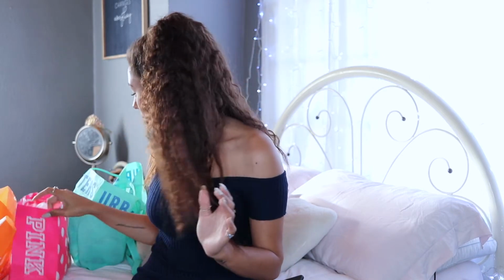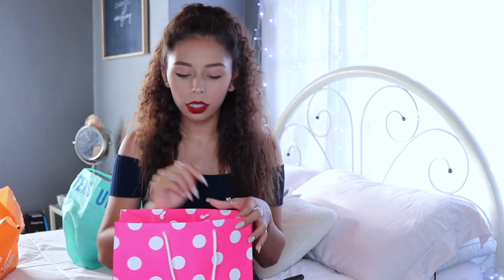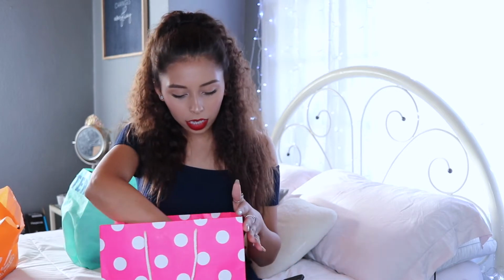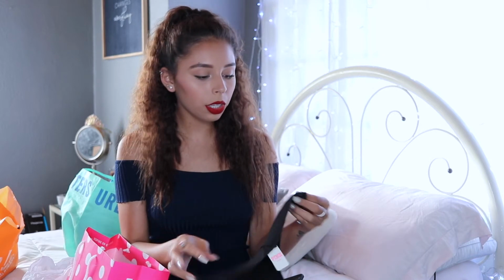Next, obviously, Victoria's Secret. Well, Pink. I just went to this store maybe a week or 2 weeks ago. But you girls can never have too many underwear, at least I can't. And I needed a lot of casual underwear, just really simple that won't show when you're wearing leggings or really thin jeans material like jeggings.